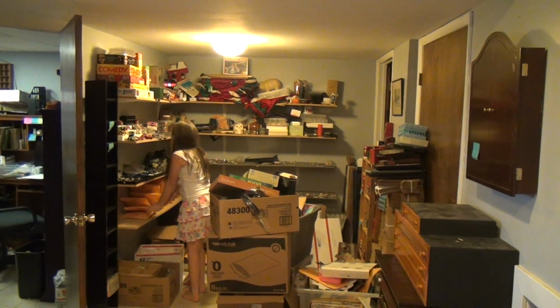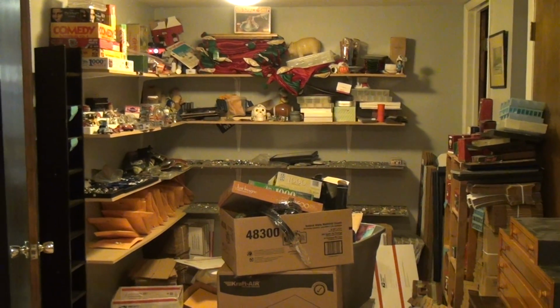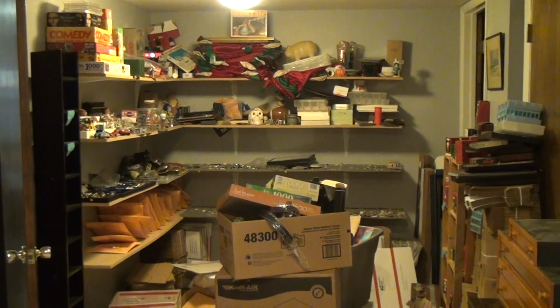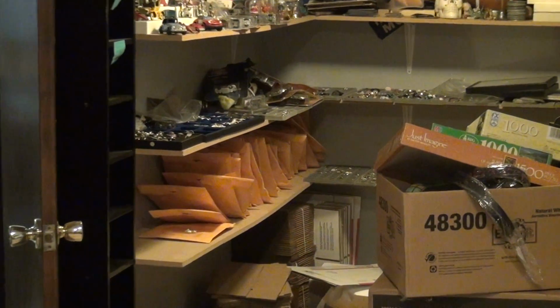Okay, guys, this place, stage fright. Daughter's hopping in the bathroom. We are redoing our inventory, and it looks like a tornado's come through here.